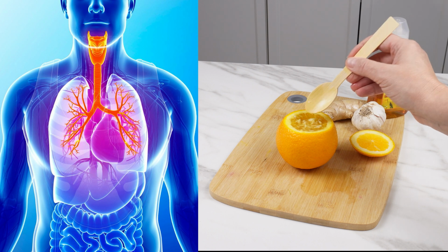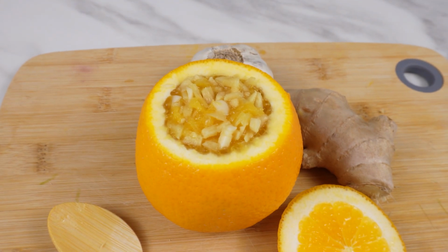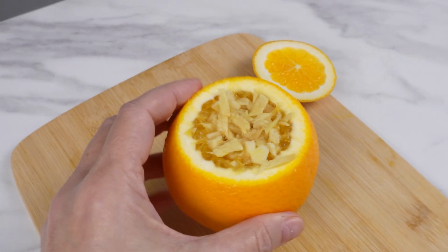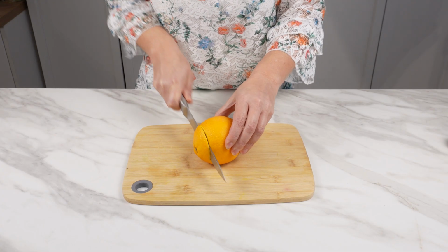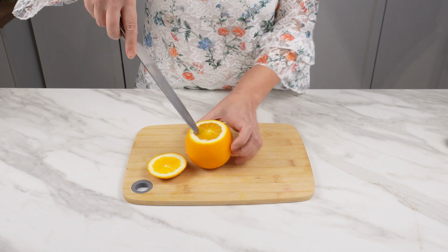This natural mixture cuts cough like a knife. You will stop coughing immediately, and your throat will stop hurting. It acts as a shield against the flu. Take a large orange. Cut off its end. Using a knife and a spoon, scoop out the pulp.